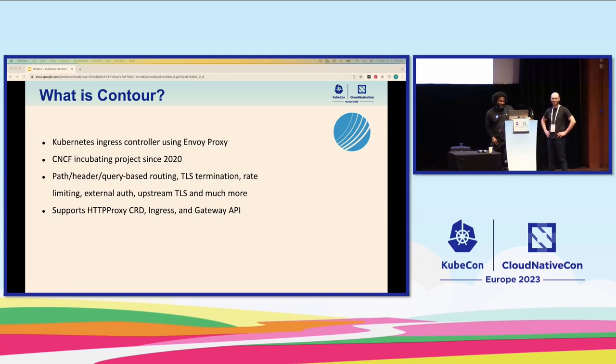All right, cool. For those of you who are not familiar with what Contour does, what ingress does, in short, it helps you get traffic from out in the world into your Kubernetes clusters. It's not a new project. It's been incubating here with the CNCF since 2020, and it is currently used in production at scale at VMware and many other places. So it supports HTTP proxy, the CRD that was introduced by this project, as well as ingress and the Gateway API as that grows.